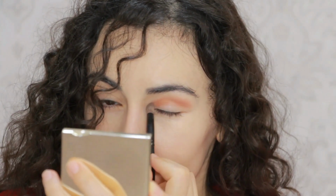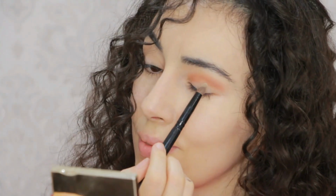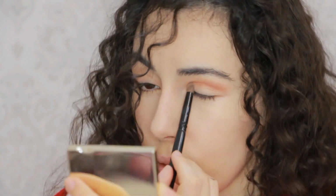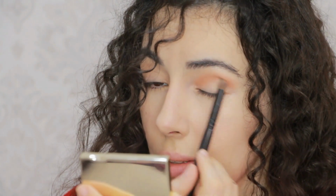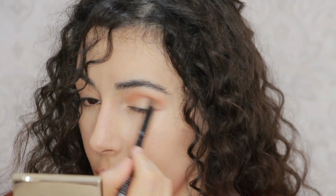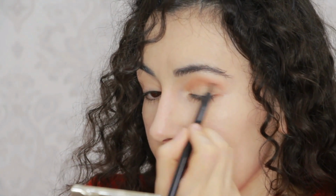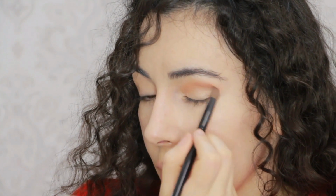Then I apply a light shimmery eyeshadow, a golden shimmery eyeshadow on my lids. If you have a golden highlighter, for instance, you can put golden highlighter over there, and I think you will look just fine. I try to blend my eyeshadows and take my time because it really makes a difference. Then I take a darker brown, and it's even, I would say, a cooler tone, and I put it on the outer corners of my eyes to give more depth to my eyes.